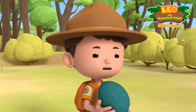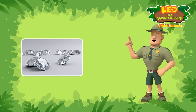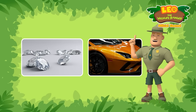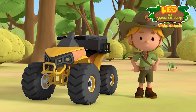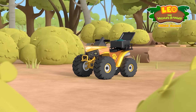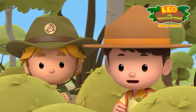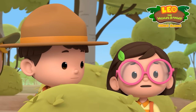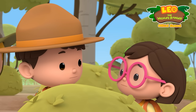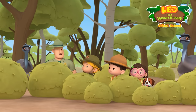How else can we get their attention, Ranger Rocky? Emus are curious animals. A shiny object will definitely get their attention. Hey, Kyle, I think your ATV could use a wash. What? Wow, I didn't know my ATV could sparkle like that. Let's hope it's shiny enough to attract the emus. Why aren't they here yet? Where could the emus be? Be patient, Junior Rangers. I have a feeling they are very nearby.